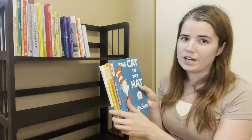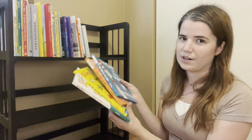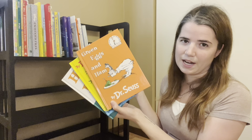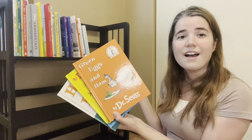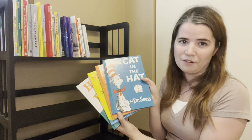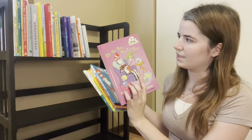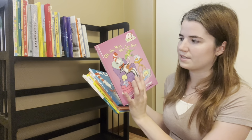We got a bunch of Dr. Seuss: Hop on Pop, One Fish, Two Fish, Red Fish, Blue Fish, Green Eggs and Ham. My daughter loves this one. I used to read this one when I was pregnant. I'd read it to my belly, and it's just become kind of our story ever since then. And of course, The Cat in the Hat. And then we got Oh, the Places You'll Go... actually, Oh, the Pets You Can Get, which isn't by Dr. Seuss, but it's inspired, and it's got Cat in the Hat.